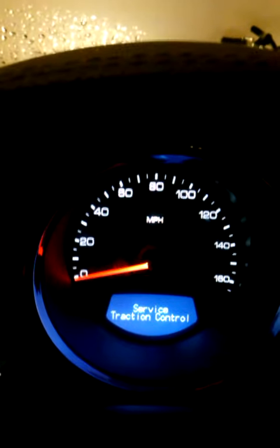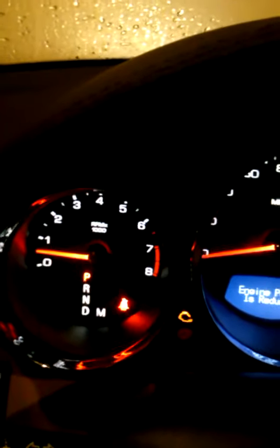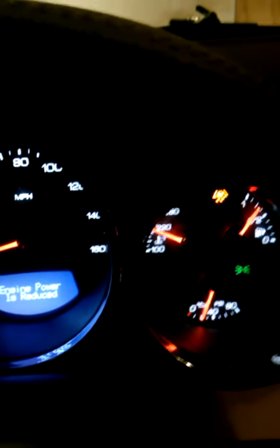Okay, so this is what I got. I got a fault code, service traction control, check engine light is on, car's in park in the garage. Service traction control light is on the right cluster. Just depressing the fuel pedal, no response from the engine, nothing.